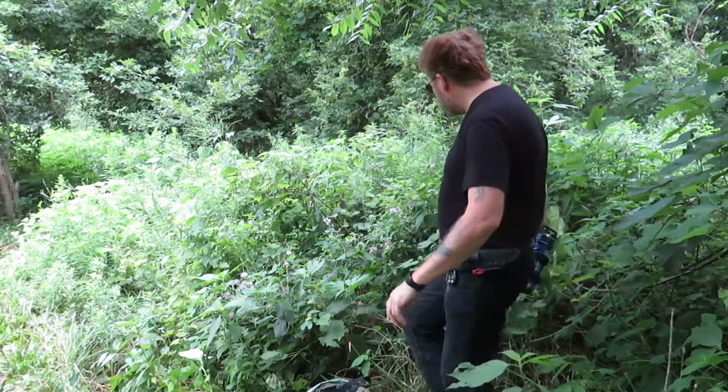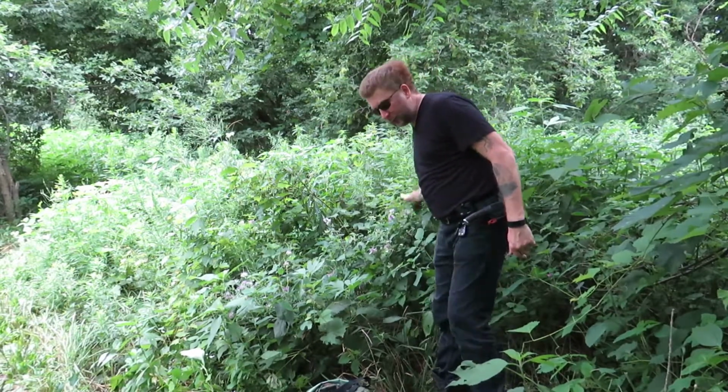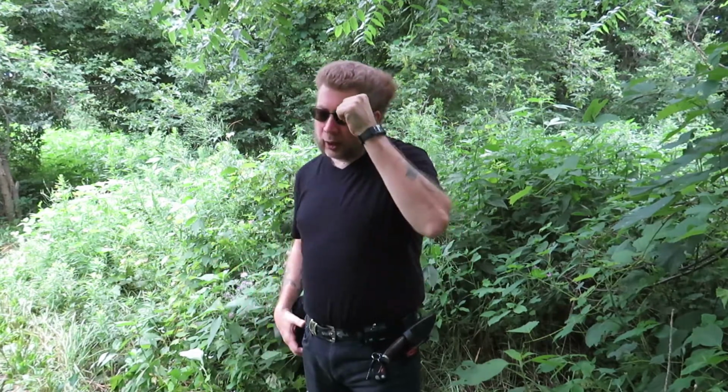Okay, so there you have it. Horsemint, also known as wild bergamot, a very useful wild medicinal, pot herb, kind of wild edible, insect repellent kind of idea. Really good thing to know.